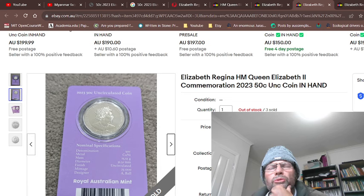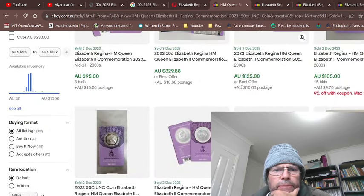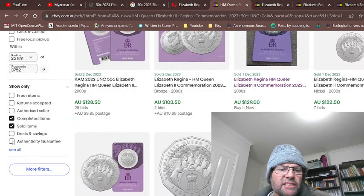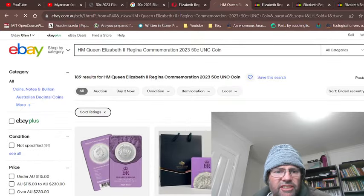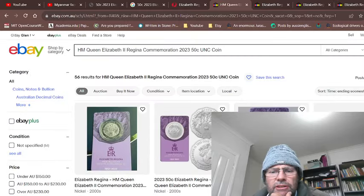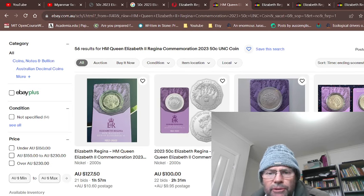So all these have sold out. So the only way you could actually get this coin is probably ring up the mint and see if they have any in stock. So completed items, get rid of sold listings. So I want to see what's currently on. And time ending soonest. So yeah, as you can see, people don't mind buying these for $100.